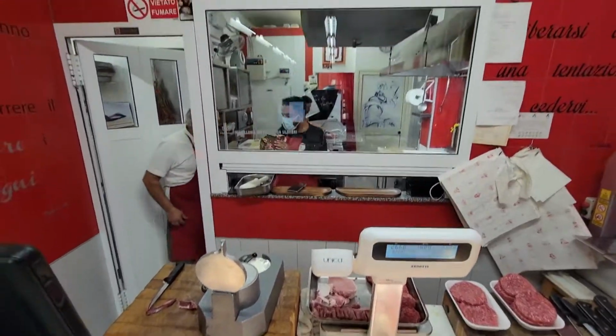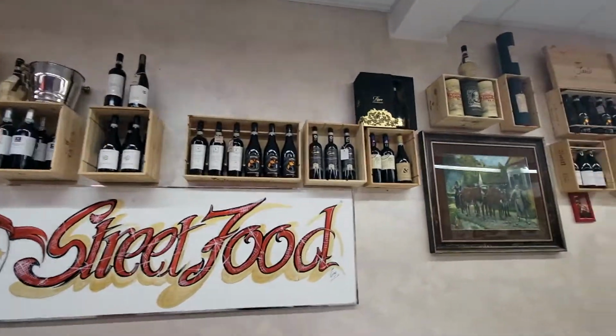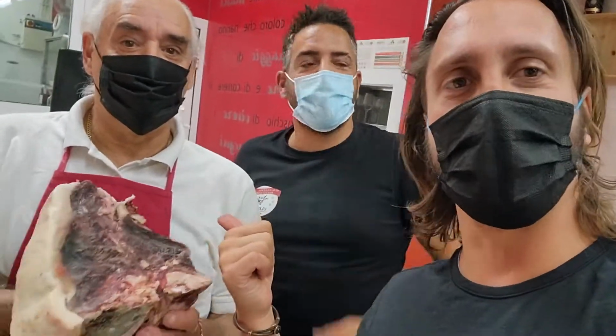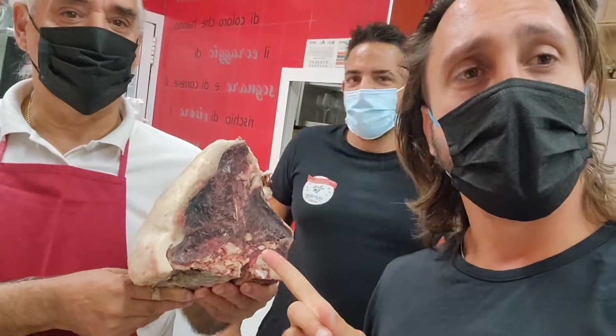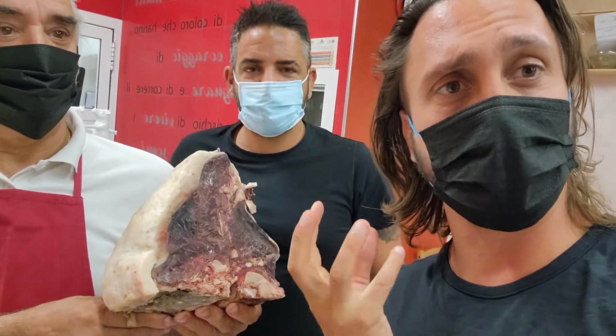The place is made in the style of a butcher box. So you have the butcher right over there and the kitchen behind. A little bit of a street food kind of concept. This is Valerio. This is Giancarlo. And this has been in the fridge for 90 days, just letting the blood seep out.